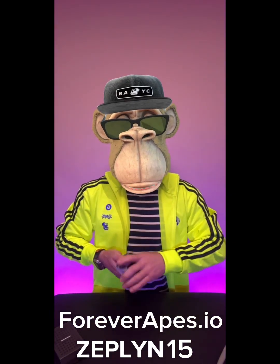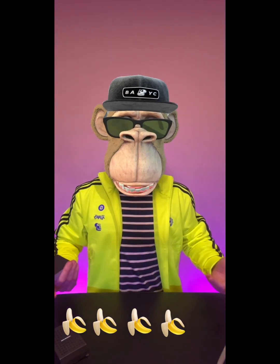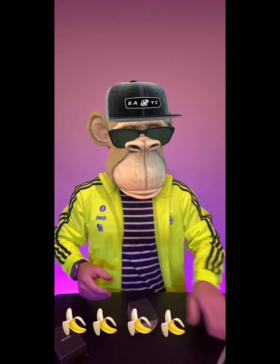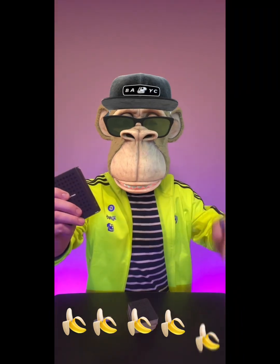Overall, high quality product, great artwork, so I'm going to give these cards 1, 2, 3, 4 bananas, and if they want that fifth banana, they need to be signed by the artist or at least numbered to show that they are a limited run edition. So here, I'll take my pen, signed the box, 69 out of 250. Boom, I fixed it. There's your fifth banana.